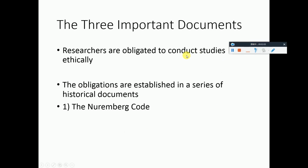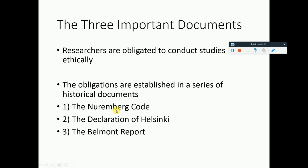The first one is the Nuremberg Code. This is probably the most important document in research ethics because it preceded everything that follows. And it really is the foundational document. The second one is the Declaration of Helsinki. In a sense, it is sort of a transitional document, greatly supplementing the Nuremberg Code and leading to something that's even more specific, such as the Belmont Report.